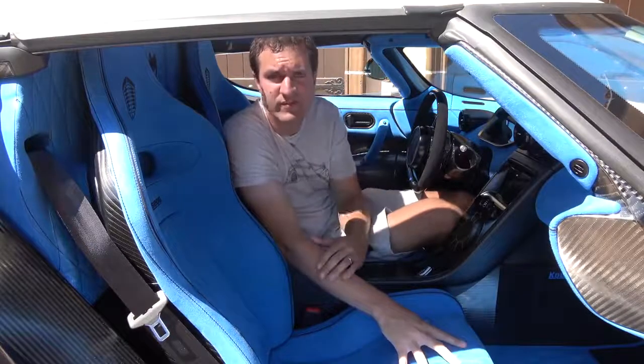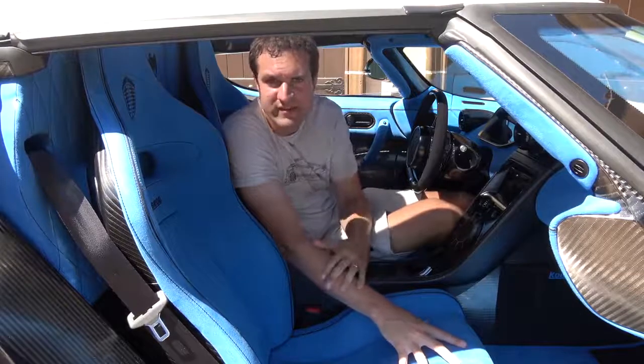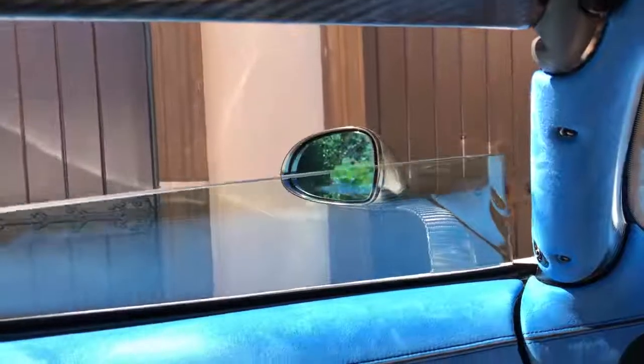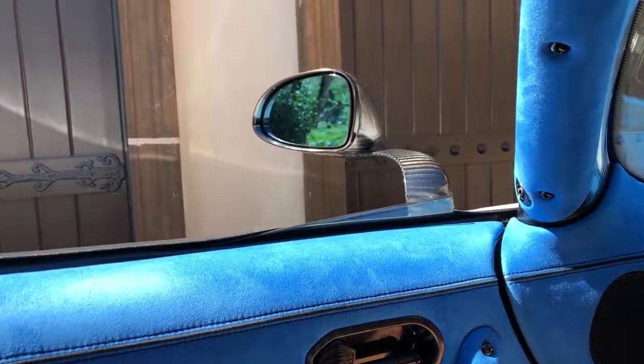And another interesting item in this vicinity is the power window. If you put the power window all the way down, you can see it's still sticking up just a little bit. There's a little quirk of the Koenigsegg you probably didn't know until right now.